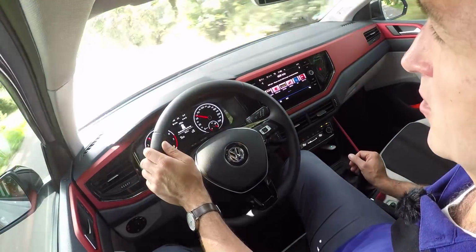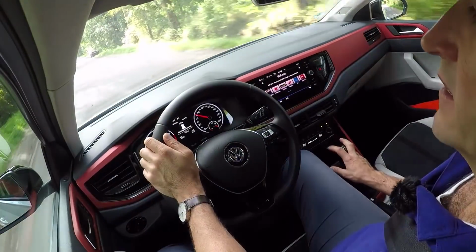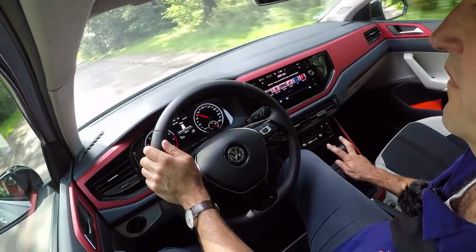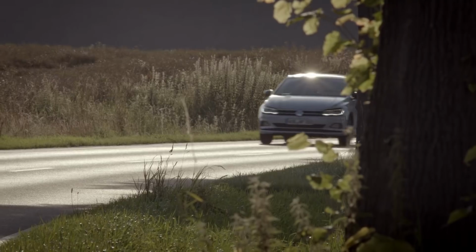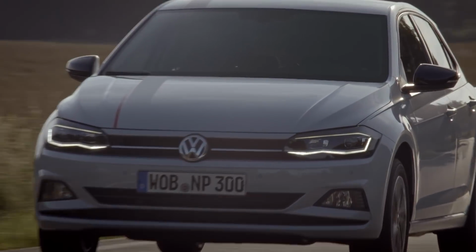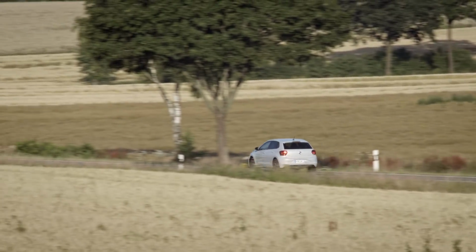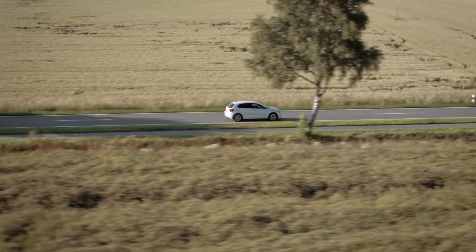Something that's missing at the moment is any alternative propulsion engines. In Europe you will get a version with CNG that probably could come to China as well, but there is nothing with electrification. No hybrid, no plug-in, no electrical engine. Which is not because Volkswagen can't deliver. They have proven in the Golf that they can offer all, and the platform is the same, so it's easy to adopt. But since the costs are high and the customers are very price sensitive in this segment, Volkswagen says as long as we don't need to, we won't offer it.